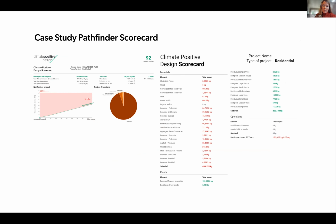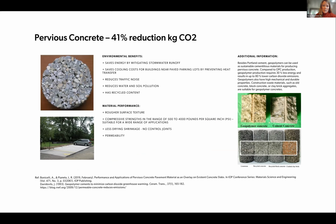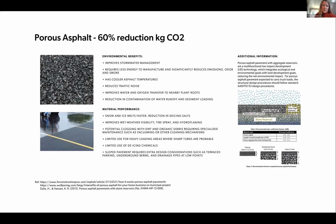We looked at the main hotspots for this. It was really the concrete, the asphalt, and rubberized play surfacing, which is one thing that surprised us. We did a lot of research looking at what alternative materials we could use for similar applications. And I'll go through this quickly, but just noting, we found that pervious concrete would be about a 41% reduction to typical concrete, porous asphalt, about a 60% reduction to typical asphalt.